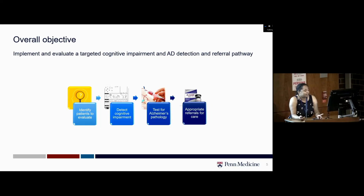And then finally, the last piece of the pathway is appropriate referrals for care. Lecanemab is shown here, but this also includes psychosocial care, so connecting them with community supports and social work services. You could really apply AI to probably any piece of this pathway, but the part I'm going to focus on is the identification of patients with cognitive impairment.